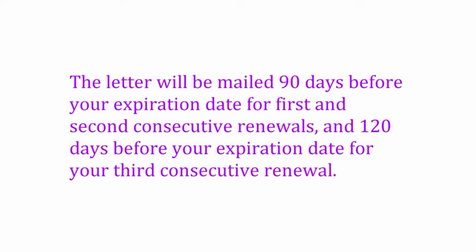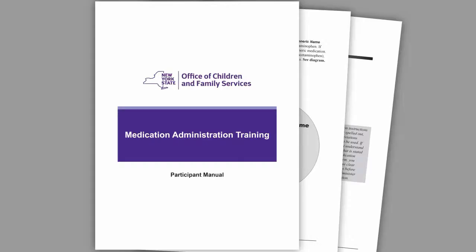The letter will be mailed 90 days before your expiration date for 1st and 2nd consecutive renewals, and 120 days before your expiration date for your 3rd consecutive renewal, to provide time to complete additional skills competency requirements. You must pass this online renewal test with a minimum score of 90% and attest to the fact that you completed this test without the assistance of another person. You are encouraged to use the most updated versions of all the MAT handouts to do this.